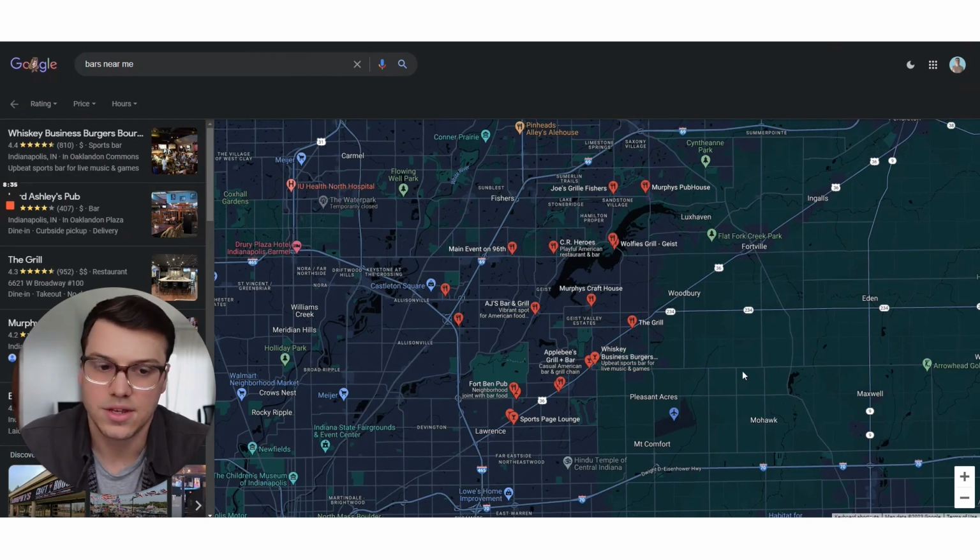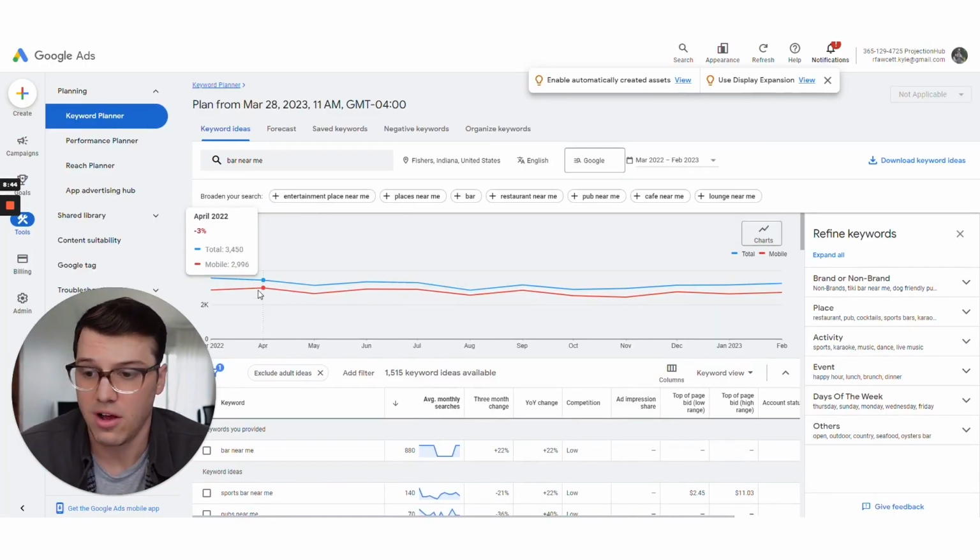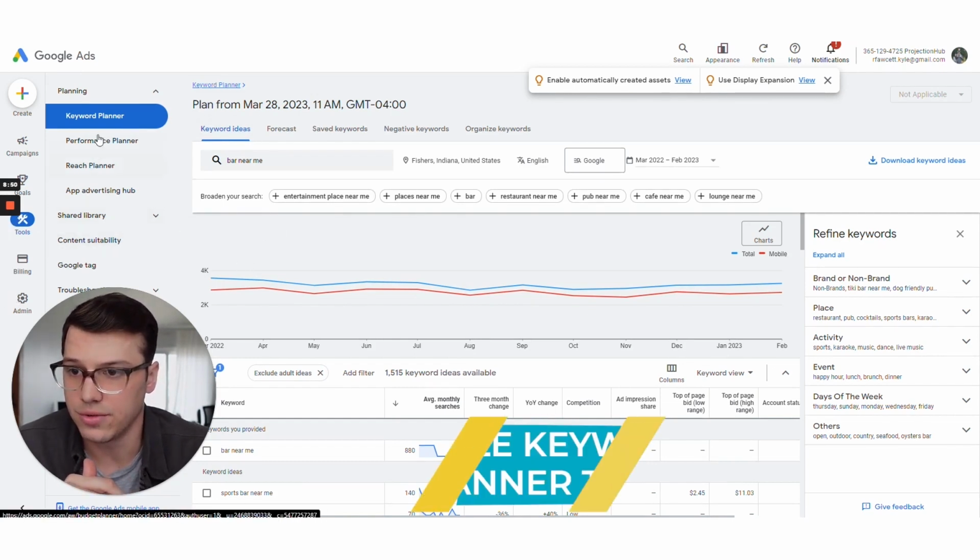Those are types of things you're going to want to research to put in your business plan. Another thing I can show you to do really quickly for free, another Google tool: you can create a free Google Ads account, and they have this tool. Under Tools, you can go to Keyword Planner.